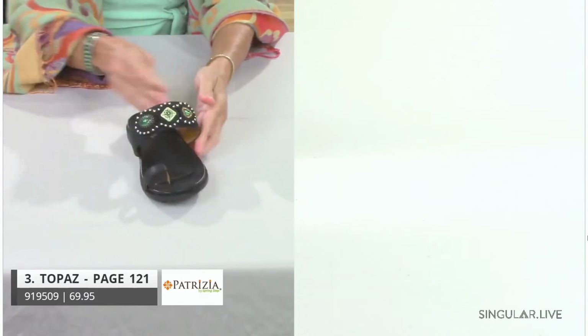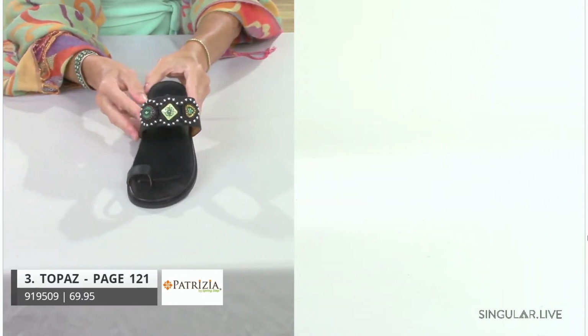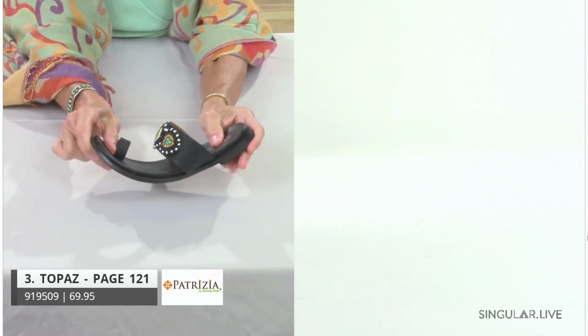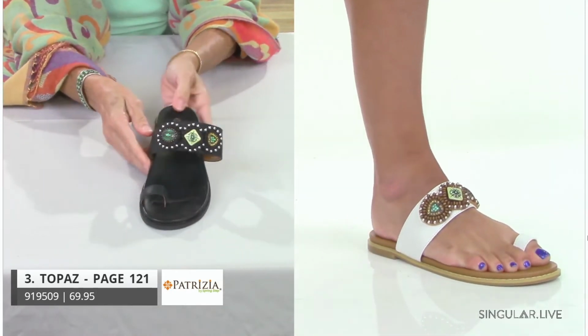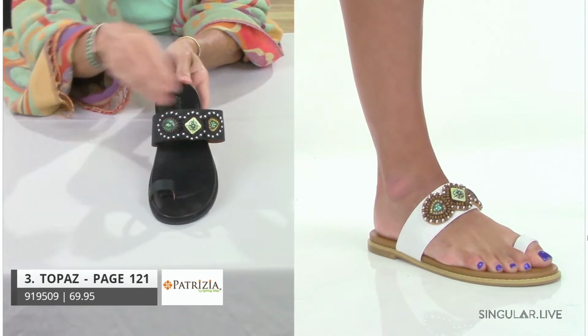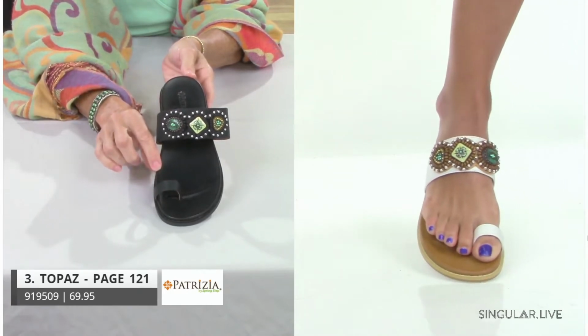Next style is Topaz. Topaz is really, really cute, and you'll see Joanna's going to get her on in just about a second. But in the meantime, look at how flexible she is. It's crazy how soft and flexible she is. And there you see Joanna in the white. What I love about her is that she's got the sulcus here for those customers of yours who can't do the grippies on their feet. So you have a little bit of an extra help there for that.